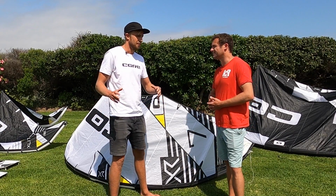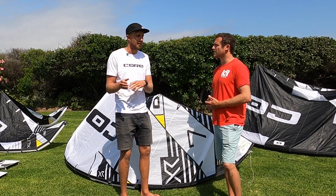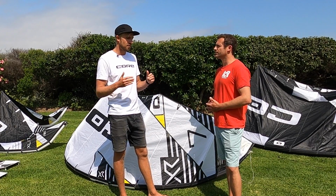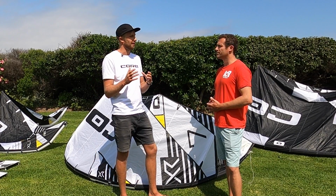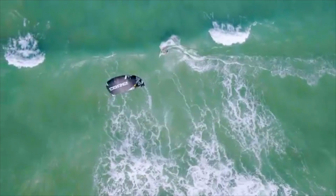If you're really into wave riding, for instance, this kite does it all. You can also take it out on waves. We took it out on waves in Brazil, and it is fun. But if you're, for instance, going to One Eye, or you're really going to point breaks and you're a dedicated wave rider, this is not your kite.